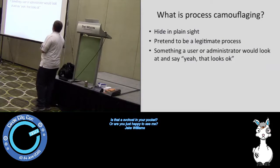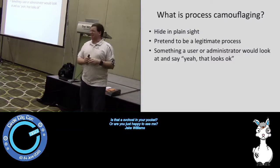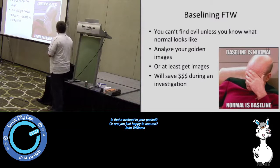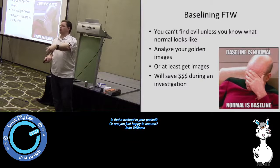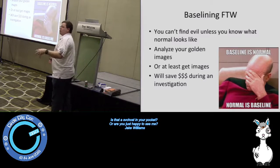Really, it's just hide in plain sight, pretend to be a legitimate process. We want something a user or an administrator is going to say, yeah, that looks okay. You got a baseline, right? If I hear one more time, what's your baseline? Oh, that's what normal looks like. Well, do you have a baseline? Yeah, so it's normal. So normal stuff is what's in our baseline.